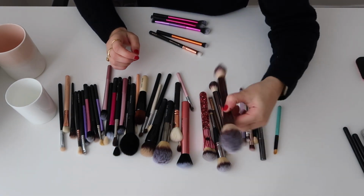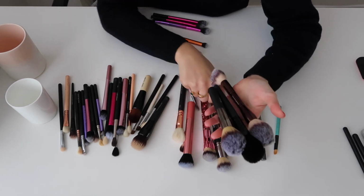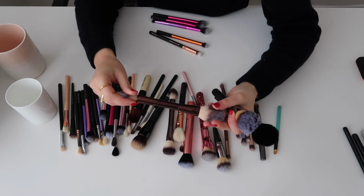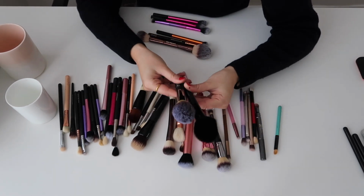Oh, then I have these kind of huge brushes. I have 3, this is kind of in there, but not quite. I'm gonna keep this one from Hourglass because it's double-ended, which I find quite useful. But I don't really need both of these.